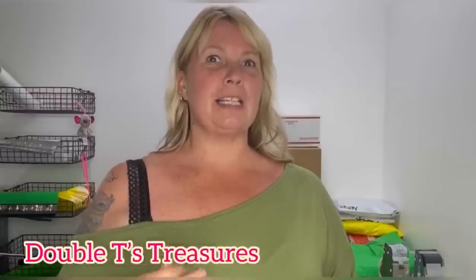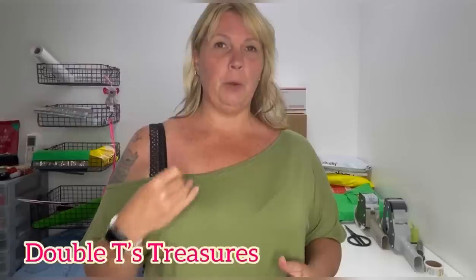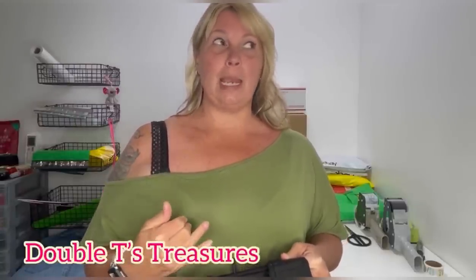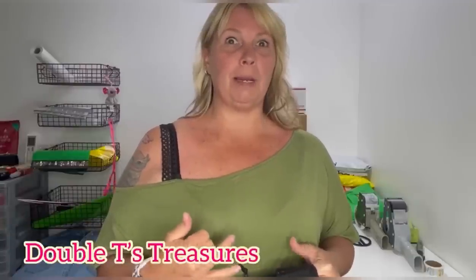This sold so fast. I went on a huge thrift trip with some other resellers here in town, and I came across a backpack. I sold this backpack so fast.